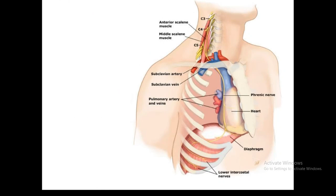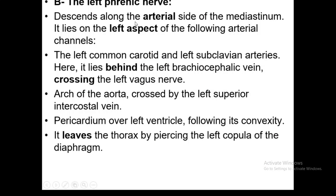Regarding the left phrenic nerve, it descends along the arterial side of the mediastinum, lying on the left aspect of the arterial channels, first the left common carotid, the left subclavian, and then behind the left brachiocephalic vein between the venous and the arterial layer, crossing the left vagus.